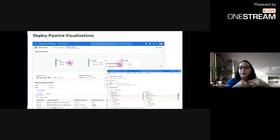If you are following Jenkins, you might have to go to another tab, but in this, within the same console, you will get detailed logging as well. If your build failed or your deployment failed, within that same screen you will be able to see at what step what failed and what action needs to be taken.